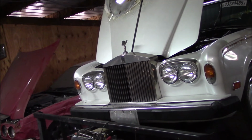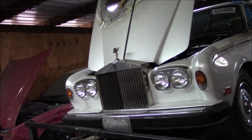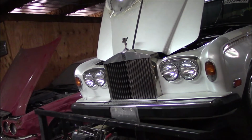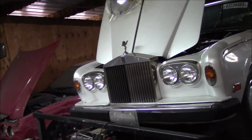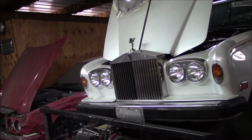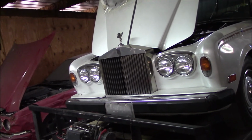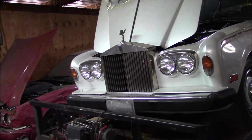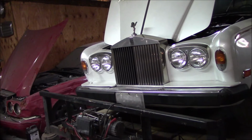I really want to make sure that I have stuff that runs in my shop. I moved this 6.9 out of that spot. It took me like 7 hours to get the car out. So it's kind of a chore. And if they can run, they're that much easier to work on, right? So I can get them on the lift, get them off the lift, stuff like that.